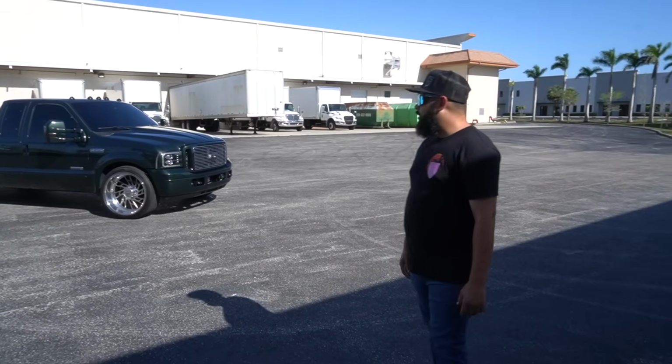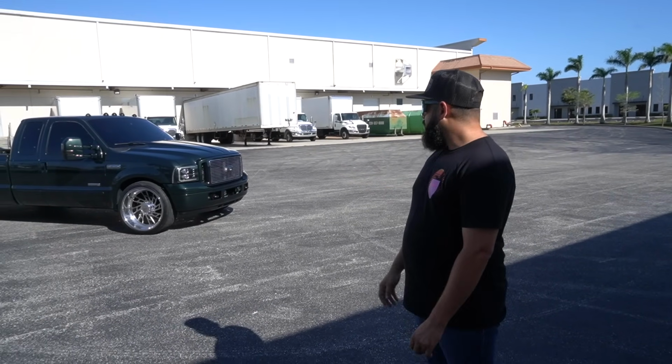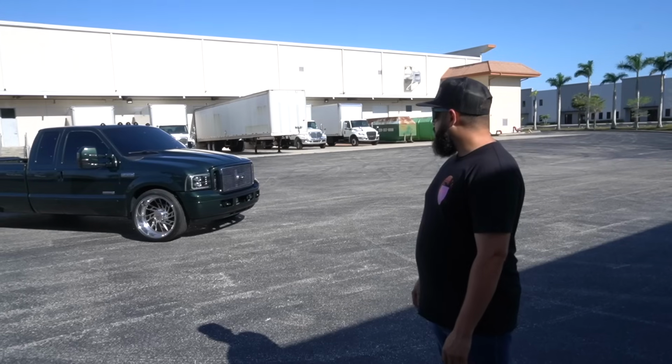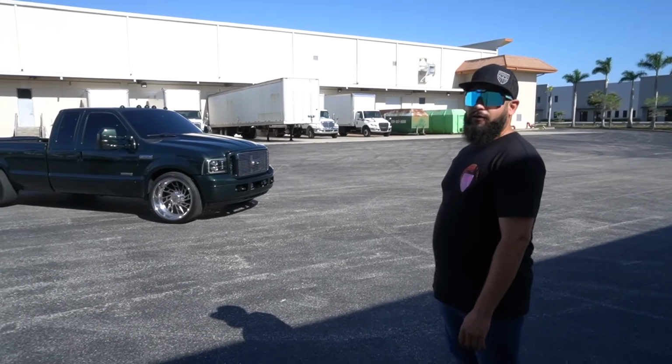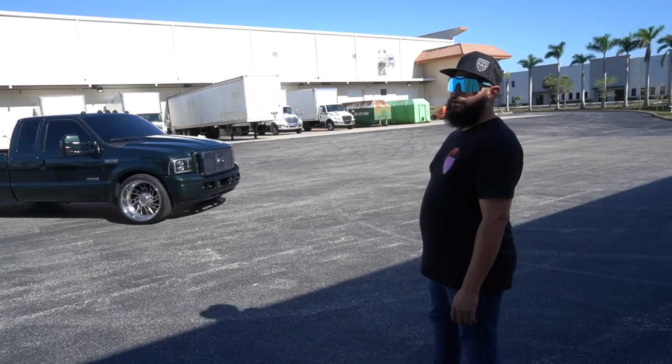Where it's come from was basically a basic everyday work truck to what it is now, which at this point some people call it a race truck. To me, it's just a cruiser, a driver. It's got plenty of power to have some fun and maybe upset some people. It's got a 369 SXE on it with a 91 housing.